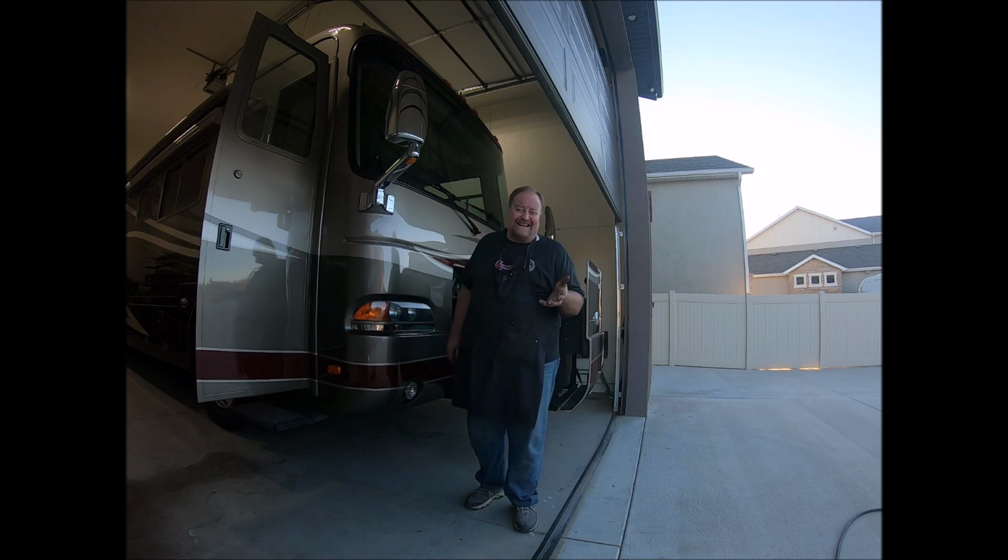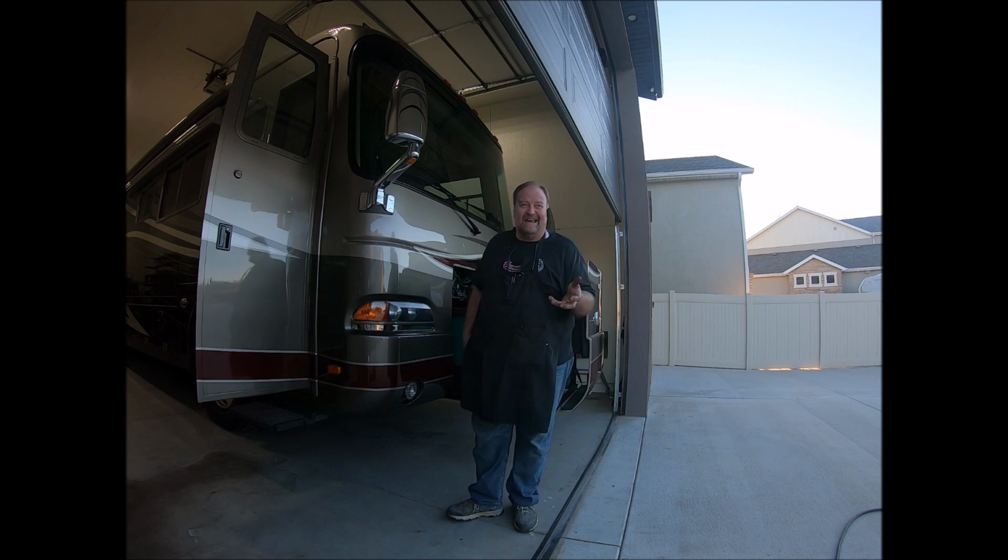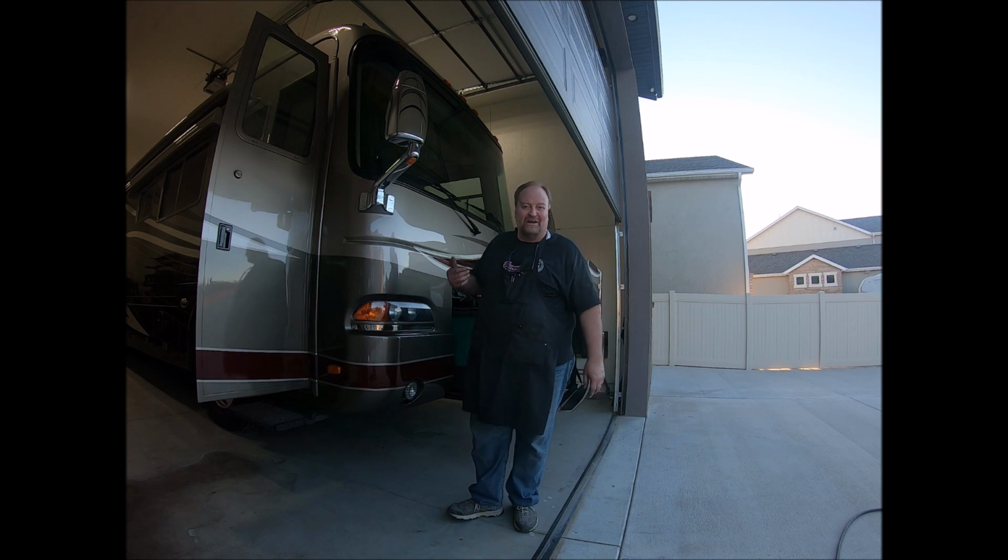The last about 9 years, we've only put about 105, 107 hours on it. We'd use it for a few hours here and there if we're traveling, just to run the roof airs when it's real warm. Other than that, we really don't use the generator much.